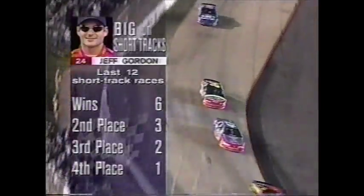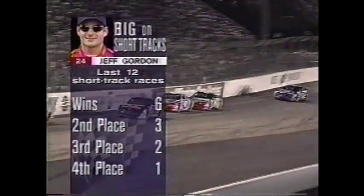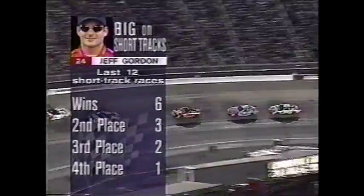And look at the incredible record that Jeff Gordon has on short tracks. 12 races, he's won 50% of them, and has never been lower than fourth. It's pretty awesome, isn't it? Yes, it is.